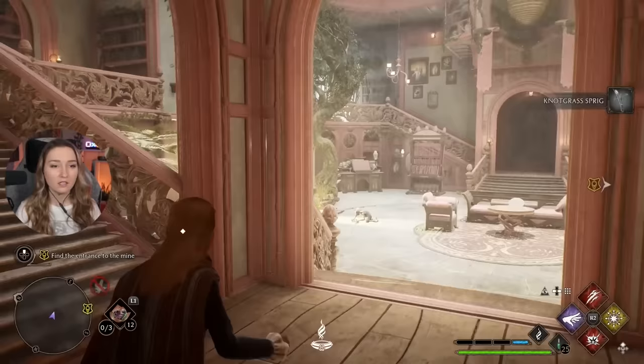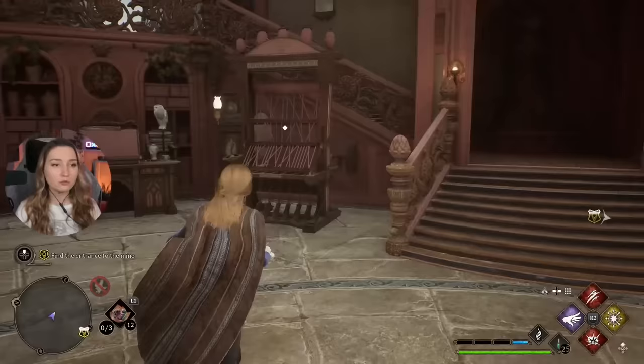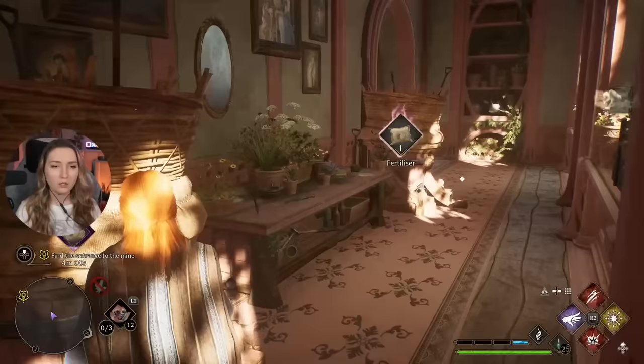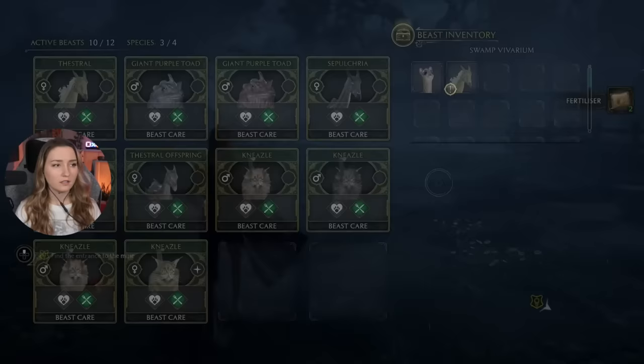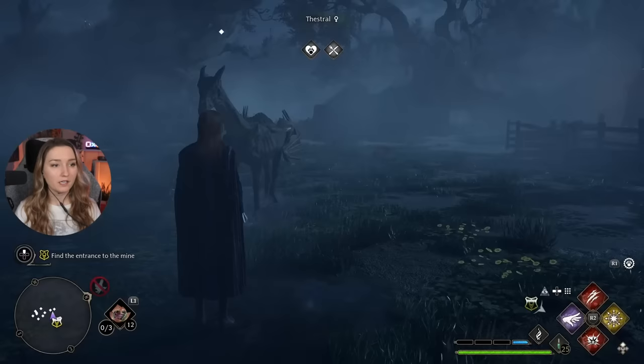You've made marvelous improvements here. I know I have another thestral that I do, so I need to go. Which one do I keep it in normally? No, it's not this one. This is the beach one. Let's go put it in here. All right, so we have another thestral to add to the family. Add beast to vivarium. There you go.